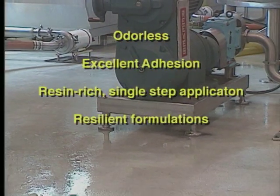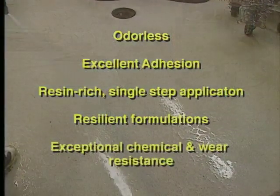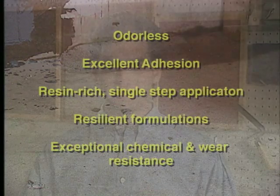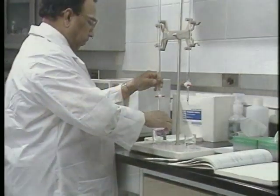International Coatings products are resilient. Compared to brittle conventional toppings, these flexibilized formulations can withstand thermal shock and mechanical impact. Odorless with excellent adhesion, no shrinkage, and exceptional chemical and wear resistance. Our cost-effective coatings have proven their remarkable abilities in wet processing facilities such as those you'll find in food and beverage, pulp and paper, chemical, and plating environments, as well as in clean rooms. International Coatings, we've got you covered.